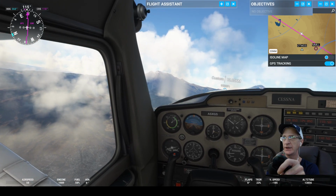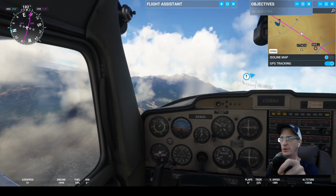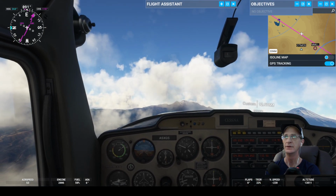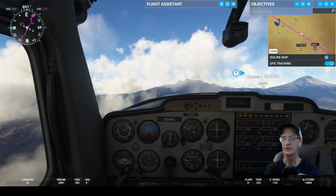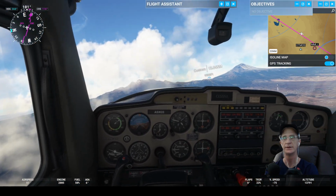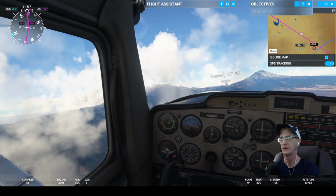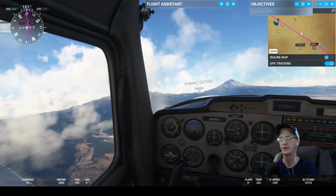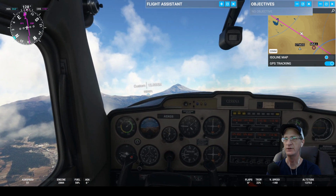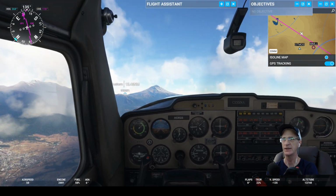I'm gonna go fly over here through this rain. See if we can get a rainbow. That little patch of rain? Nah, probably not. Let's not do that. Need to make it over that saddle. I think we can do it at this altitude. Wait a minute. My goodness, how do we get up at 14,000?